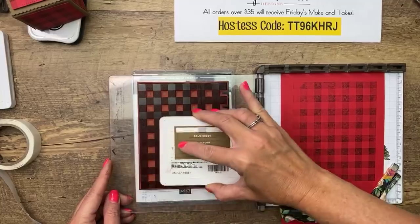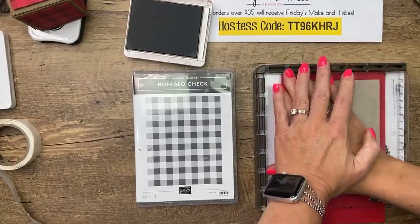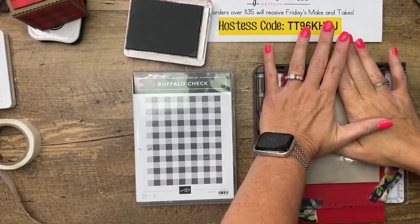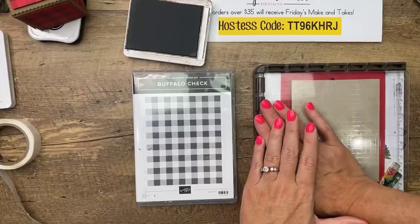All right, if your stamps lose their sticky, give them a bath in the sink with Dawn dish soap. And they are good as new.